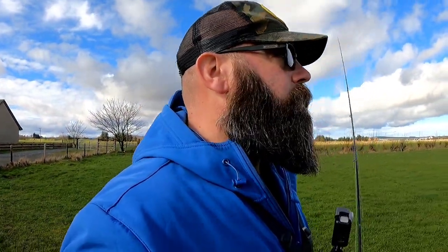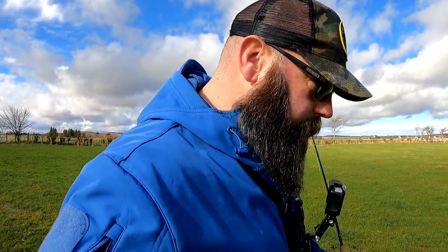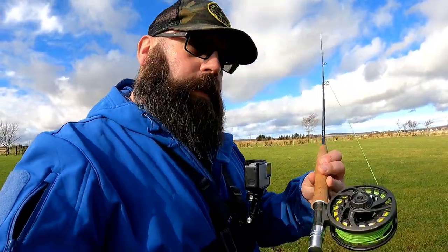Guys, how's it going? I thought I would just take another chance at it and come back out to Harpsdale. It's actually a beautiful day today. It's 12, 13 degrees and it feels mild. And just taking the one rod with me today, the floating rig with the Orvis Clearwater 4.